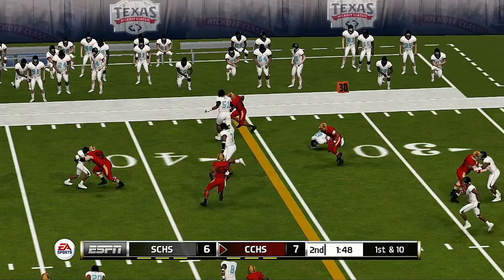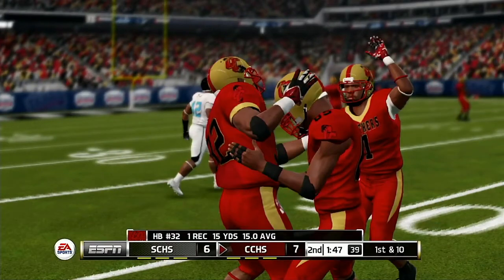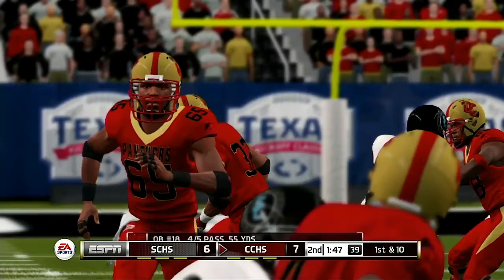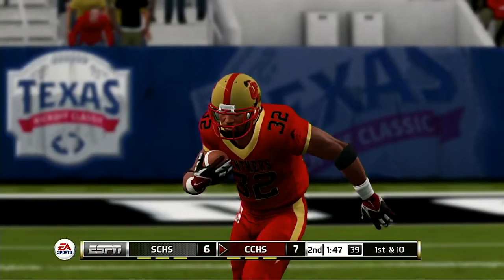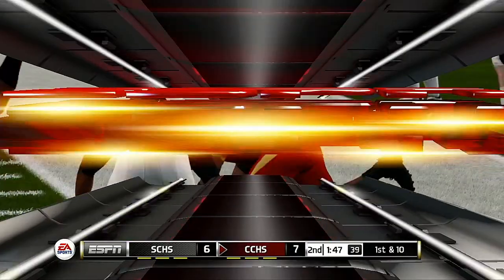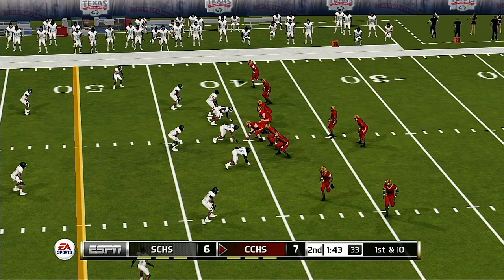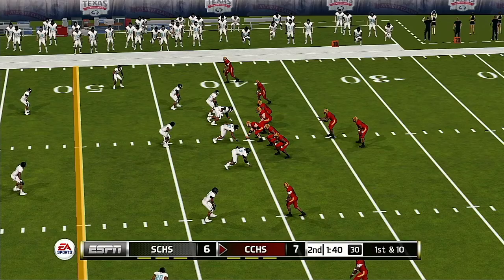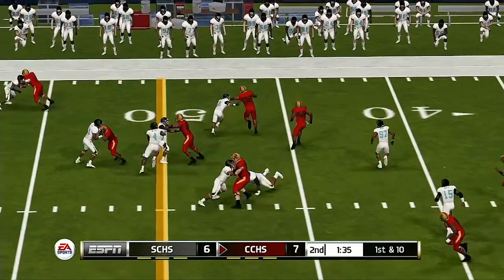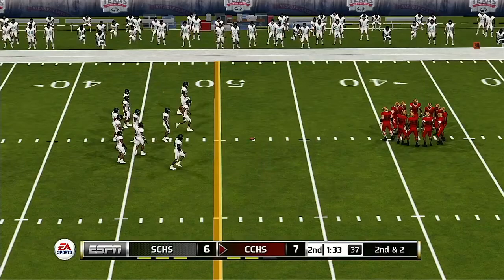Fires out quickly to the tailback. Tackle around the 40-yard line. First and 10. Ball on the 40-yard line. Gets out to around the 48. Running back picked up about 8 on the draw.